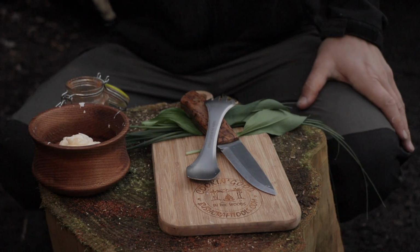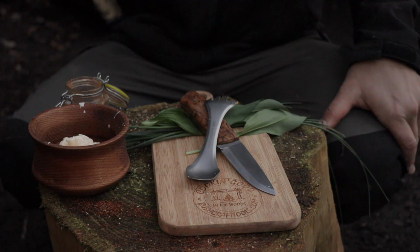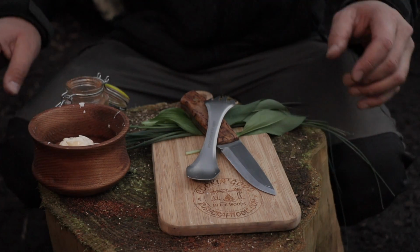Someone's definitely... Don't put that in. Don't. Someone's definitely... Right.